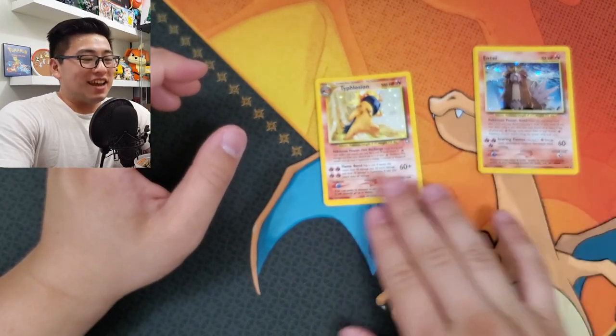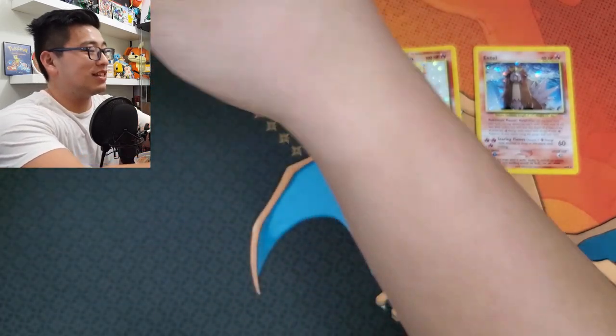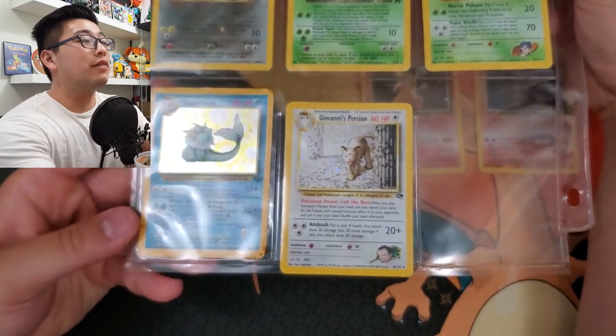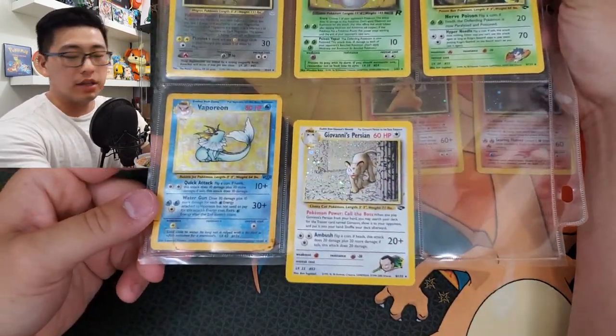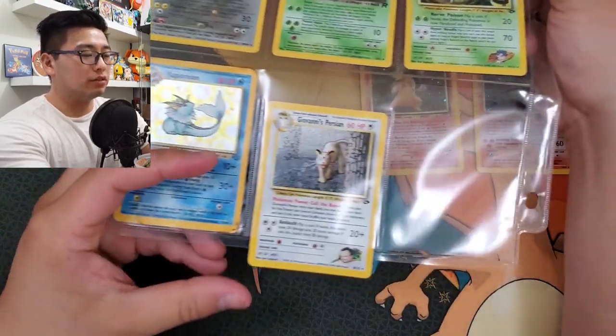But I saw these and I was like, yo, I gotta make this guy an offer. I have to make an offer for his collection because he has some cards that I need that I would really enjoy taking off his hands. All right. So we have Focus. We got another Giovanni's Persian, our second one. Yes. Vaporeon from Jungle. Cool.